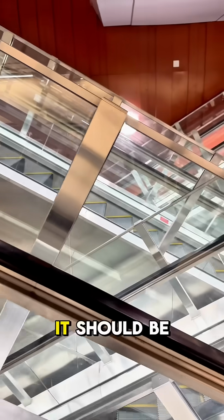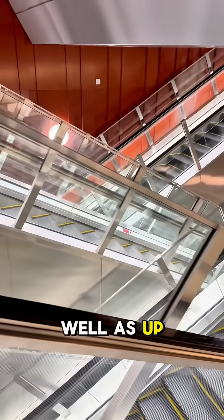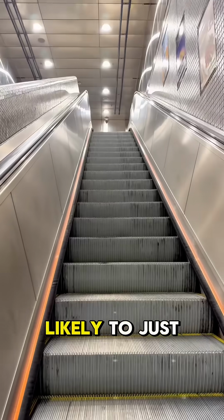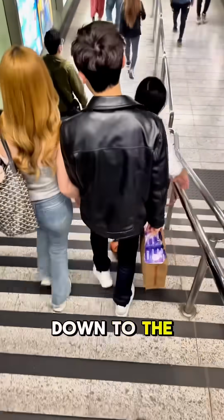Next is how you get to the trains. Whilst both countries make liberal use of escalators, it should be noted that in Singapore, these tend to go down as well as up, whereas in Hong Kong, they're far more likely to just go up, leaving you with stairs as your means to get down to the platform.